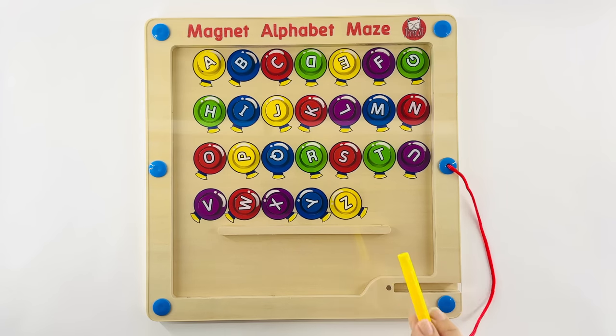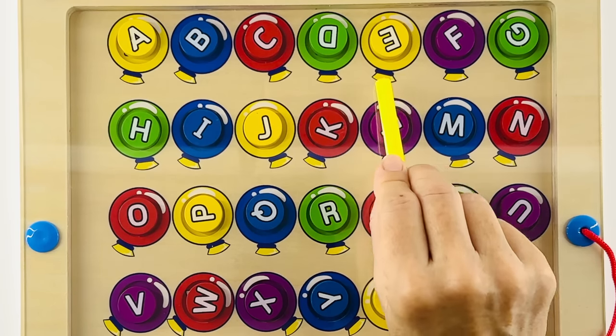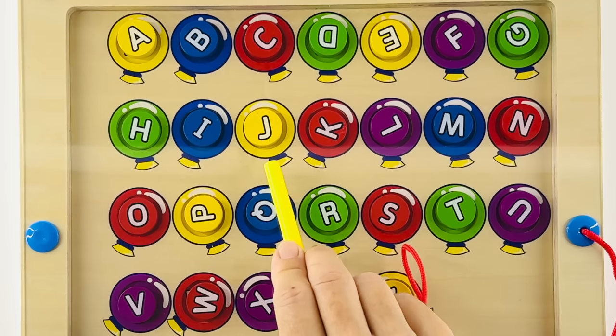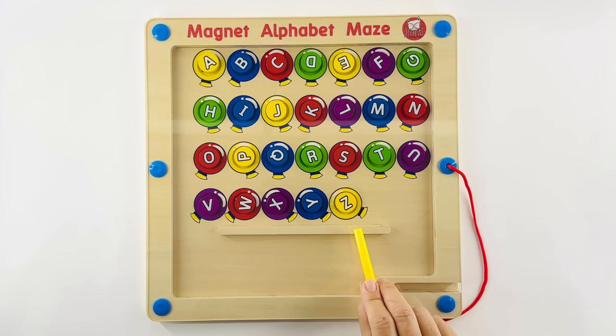Let's make sure we have our whole alphabet together. A, B, C, D, E, F, G, H, I, J, K, L, M, N, O, P, Q, R, S, T, U, V, W, X, Y, and Z. You did it! Great job!